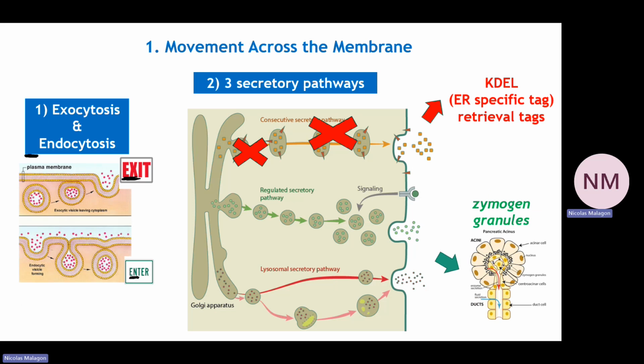So in the first section of the class, I will finish the section on endocytosis. I cannot believe how bad the resolution is, sorry. I tried to play with the Zoom, but if you want, you can download the presentation and watch it there, it's okay.